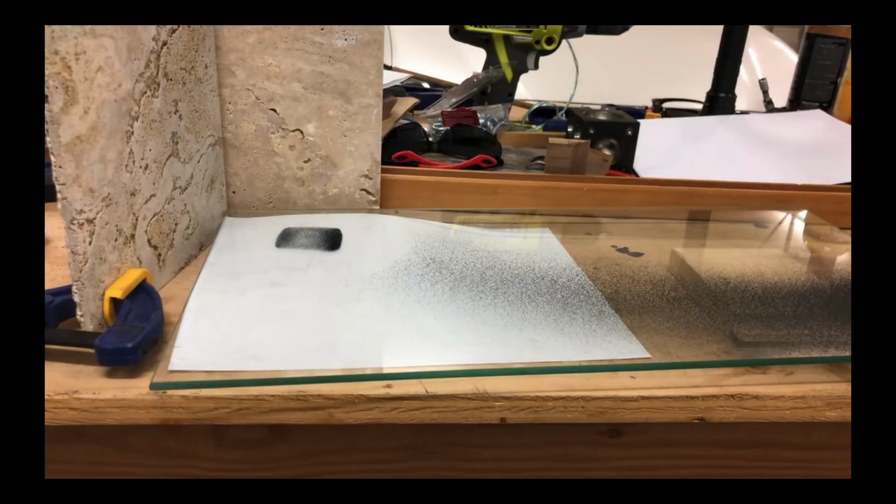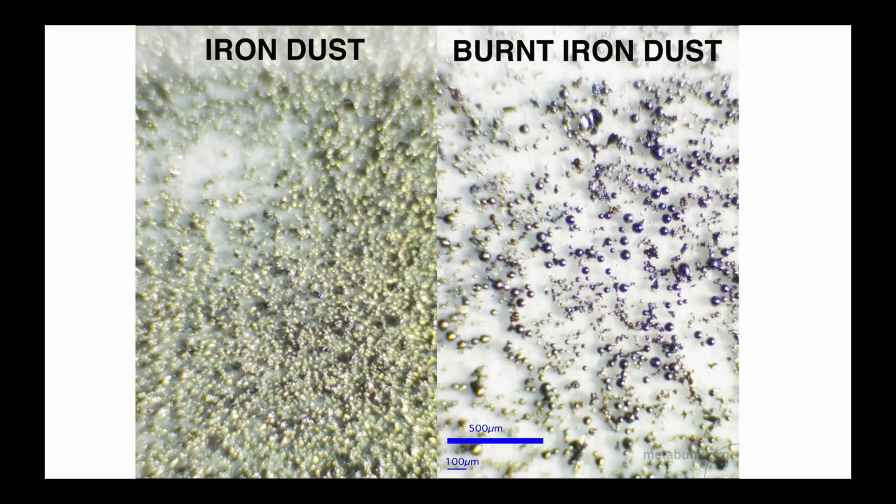And here's a before and after photograph with the microscope. The dust that I tossed through the flame is on the left, and what results from that is on the right. As you can see, there's a large amount of pretty small iron microspheres. They are all under 100 microns in size. So Hooke has demonstrated a second way microspheres can form that does not involve nano-thermite or super high flame temperatures.